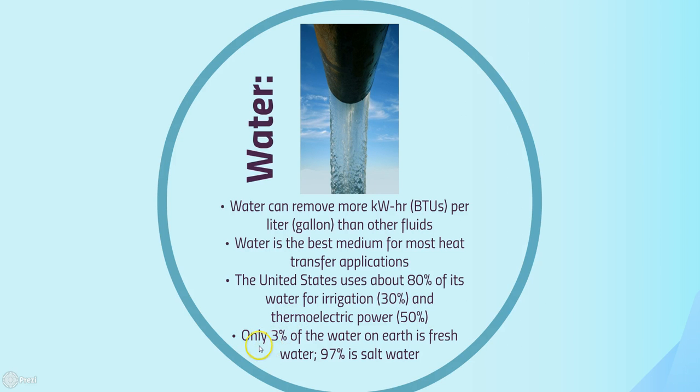Another stat here is that only about 2.5 to 3% of the water on Earth is fresh water. So 97% is salt water. That may seem alarming. However, this is pretty much true since ever that we're aware of. Now, some of this 2.5 to 3% is fresh water we're looking to protect.